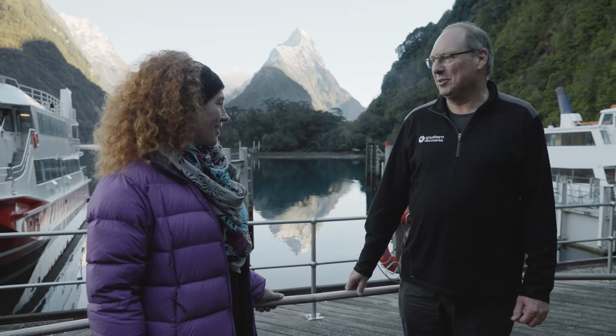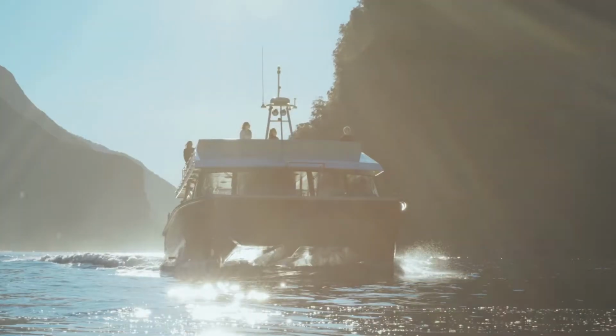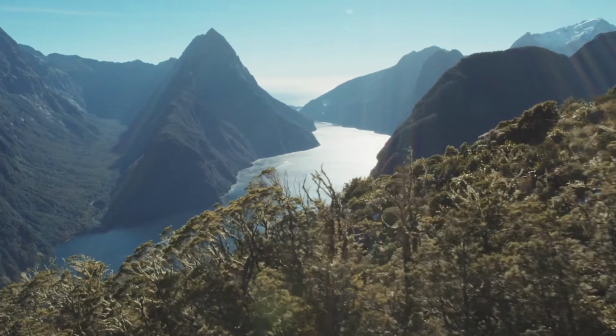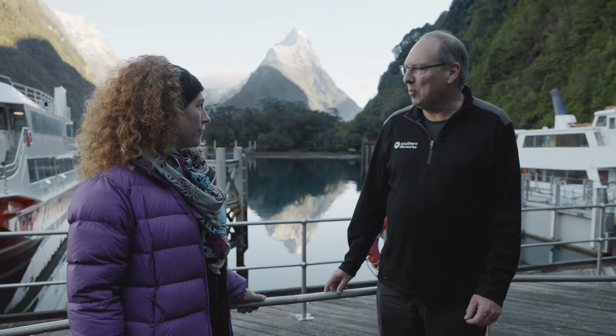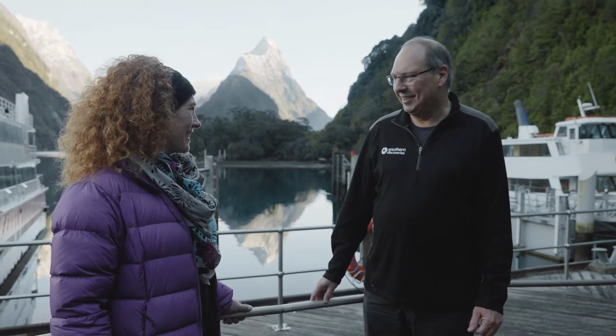Well, we've been here in Piopiotahi a long time. The company's predecessor started out in 1922. We have a fleet of 4 vessels here. We have 2 large catamarans and 2 smaller boats. So we deal with both the FIT and the group market. Perfect. And we operate every day of the year in this beautiful place.